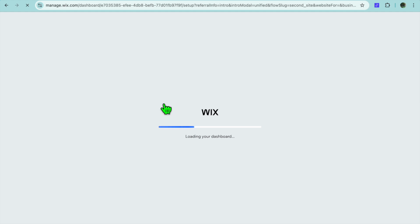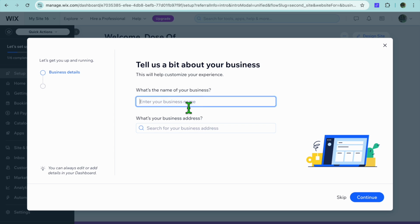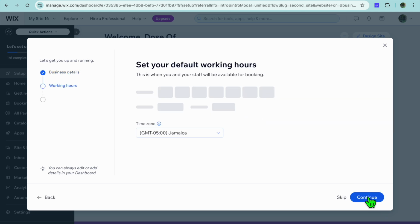After selecting continue, you will be redirected to your dashboard. On your dashboard, I want you to enter in your business name. So for example, I'll just call it towing company. So let me type that in real quick. Then you're going to enter in your business address and you're going to tap on continue.